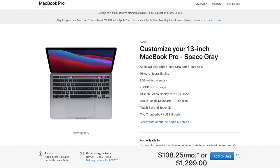So this being the base model, the $1,299, I think that is an incredible price. I really am excited for people to try this out. And I'm excited for the future because I know that the M1 is just the beginning. I'm excited to see what the future holds because this is a very, very impressive start.